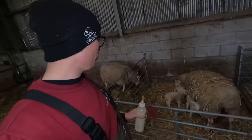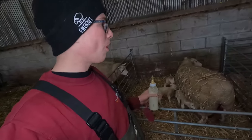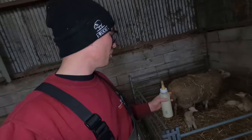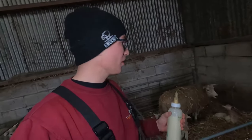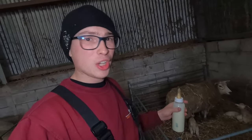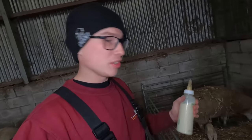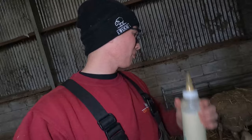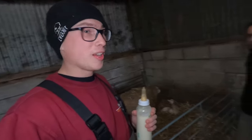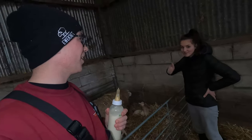So that is them all split up. We got the 3 in here, which are quite a lot bigger than the quads. So the plan now, we're going to stomach tube all these quads to make sure that it gets some nice warm colostrum in the bellies, because by the looks of it, a couple of them are empty. I'd rather them have it than not. So what we've done, we milked the ewe out. We got quite a lot of milk out of her. And we're going to give these 60 mil each. And I'm going to teach Nell how to stomach tube. Hold on.